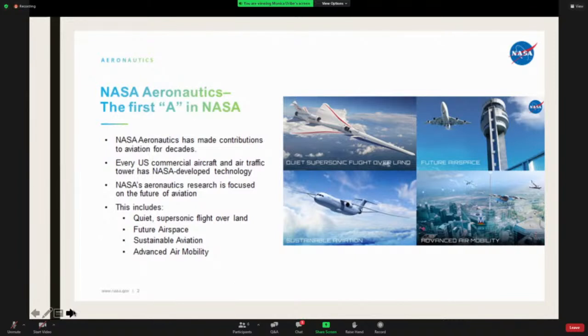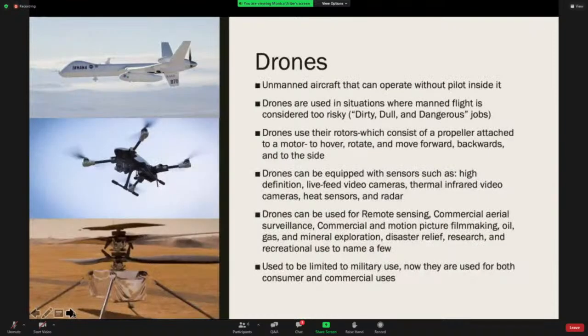So wind tunnels, winglets, high-speed aircraft, X-planes, parachutes, computer simulations, aeroacoustics, flight testing is just some of the NASA contributions to aeronautics. So NASA is with you when you fly.